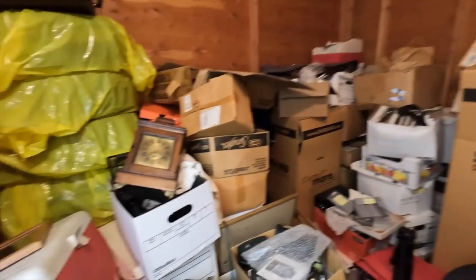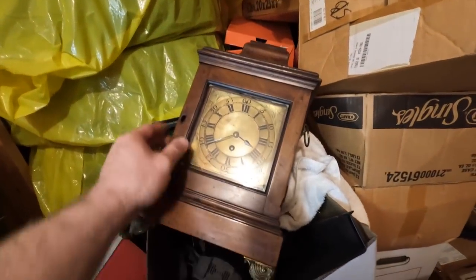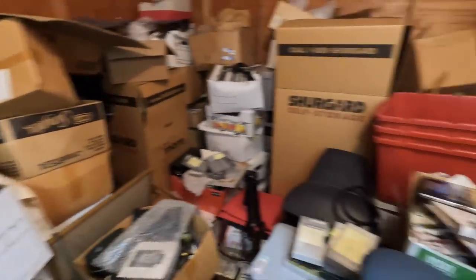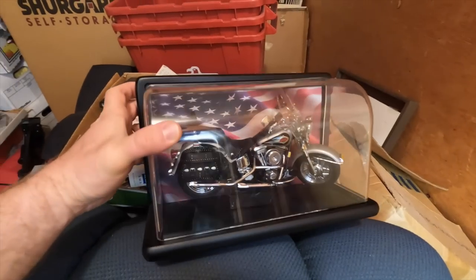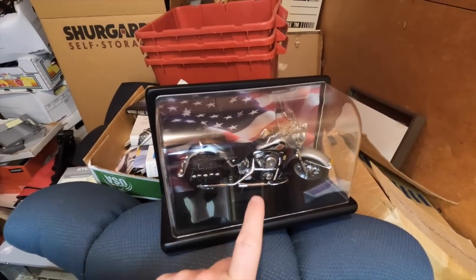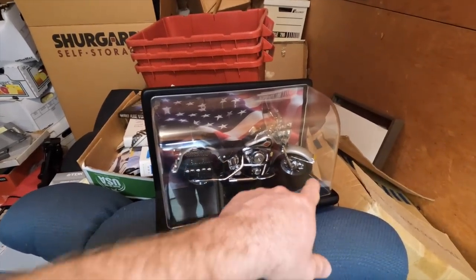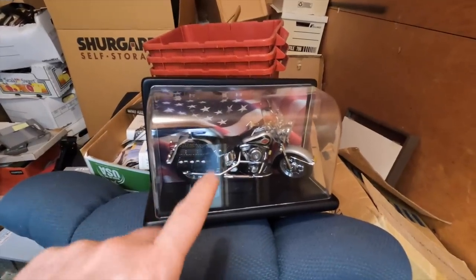So long story short, there is a couple things that caught my eye. This beautiful, really old clock, guys. I mean, that thing is old. We also got a lot of tires. We also got this. This is a Harley Davidson. This was in the pictures, guys. This is a metal Harley Davidson miniature, and it is actually metal with leather and rubber wheels. Anyway, guys, this is a really, really cool miniature.